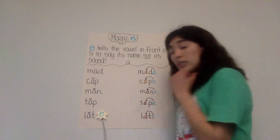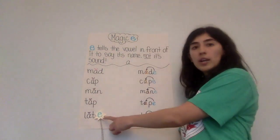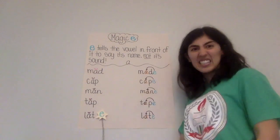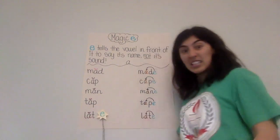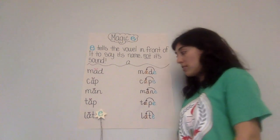As a reader, it's really important that you're looking at all the letters in a word, because if you're looking at all the letters in a word like I am, then I would see, look what I see at the very end. I see a magic E. And if you don't look at all the letters in the word, you may accidentally read that word wrong. And you may say, lat. It is lat when there is no magic E. But because of that magic E, it's not lat anymore.